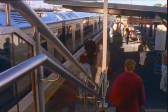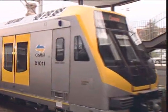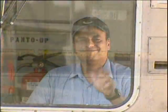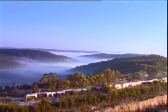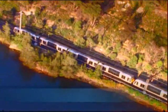With more than 300 City Rail stations, you're sure to get where you need to go by train. In the city centre, there are 7 stations from one end of town to the other, making City Rail one of the quickest and easiest ways to get around Sydney. In addition to the top tourist areas around town, City Rail can take you further afield, like the Blue Mountains, Newcastle, Southern Highlands, or the beautiful South Coast.